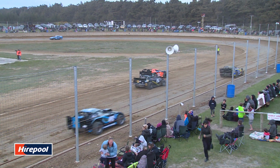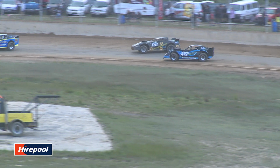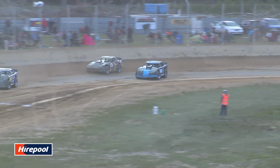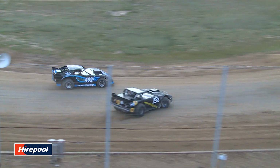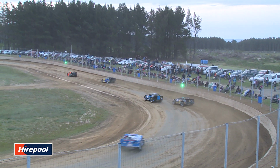A good win to Kerry Dixon. He'll be absolutely stoked with that. He's had a few teething problems. It's taken him a wee while to get used to this machine, but I tell you what, he's driven it absolutely superb tonight here at the Rock FM Riverside Speedway. Give him a big round of applause, ladies and gentlemen. This machine here is going to be one to watch throughout the season.